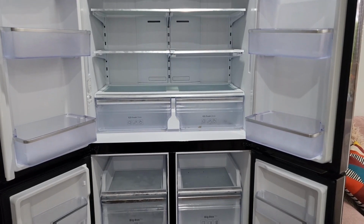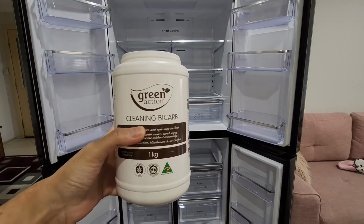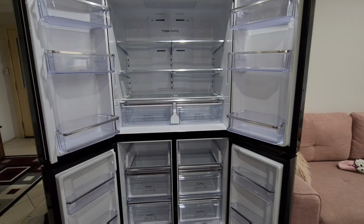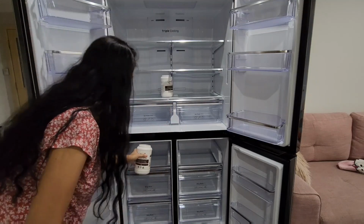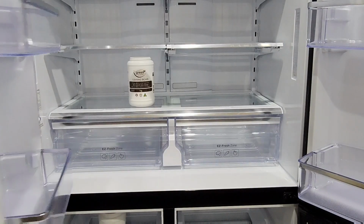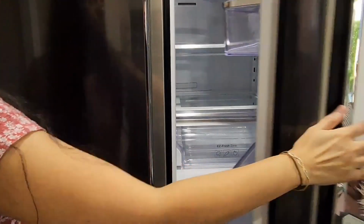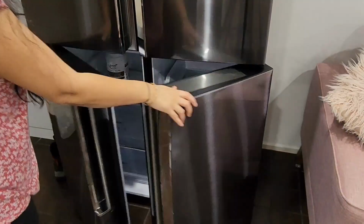Unplug the refrigerator and clean the inside with some baking soda mixed in water. You can also leave an open pack of baking soda inside the fridge to absorb odors and deter the growth of mold and mildew. My friend suggested that it is not recommended to turn the fridge off, so I wanted to know if it is a good idea to turn the fridge off or not.